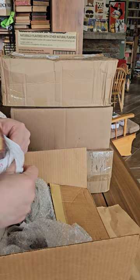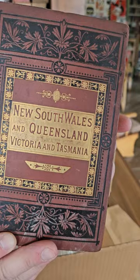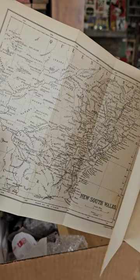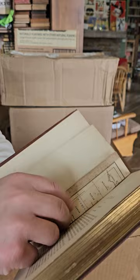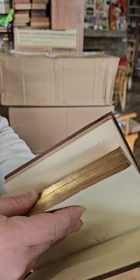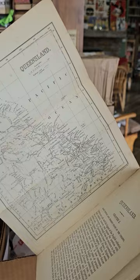First, we got New South Wales and Queensland, Victoria and Tasmania by Anthony Trollope. Got the nice fold up map frontispiece. Not sure if this one's illustrated. Oh, there's another map. Another fold out map of Victoria. Let's see if there's any other illustrations. Nope, doesn't look like it. Just the... Oh, there's another map. There's a map of Queensland. Pretty nice.